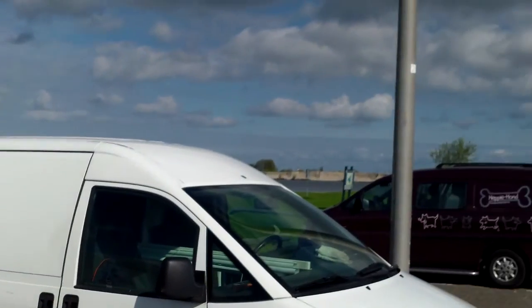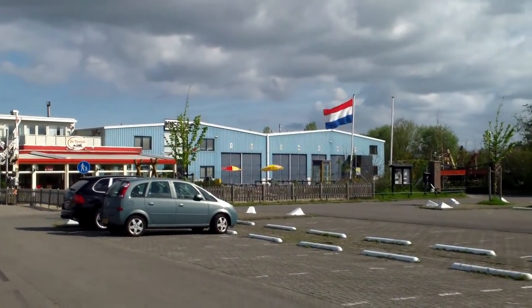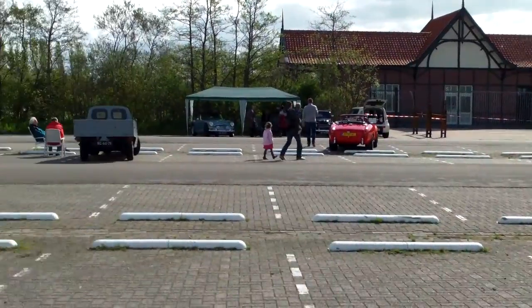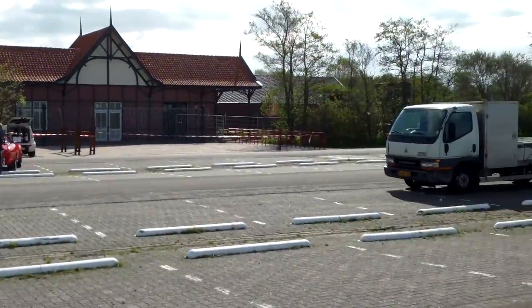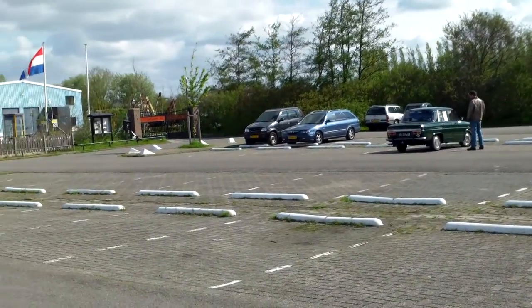We're here at the Steam Museum in Valkenburg, close to The Hague. And there will be a classic car meeting here. But it's Sunday morning, still very early, about 10. Everybody's still asleep, but there are already some cars here, so let's check them out.